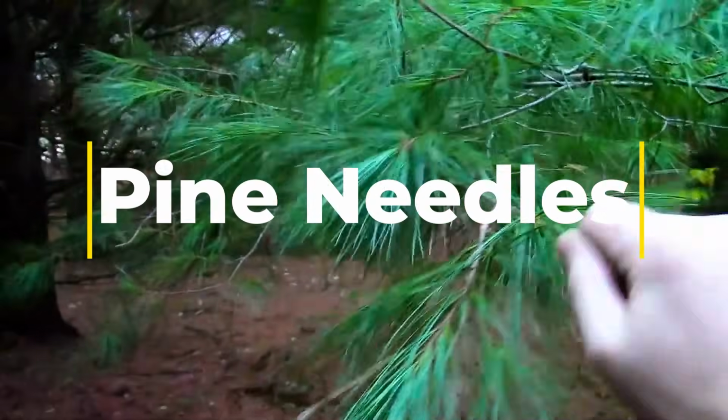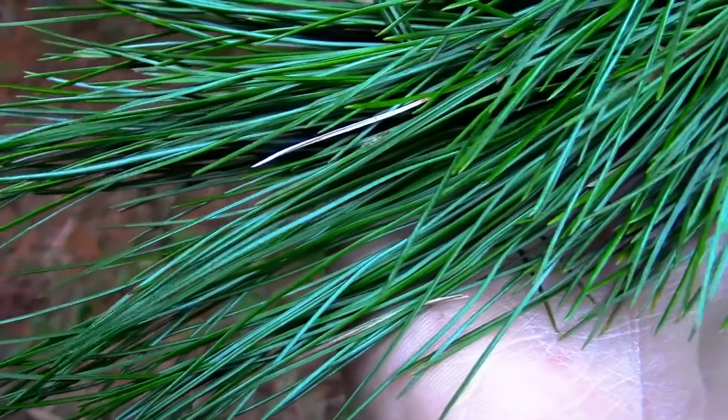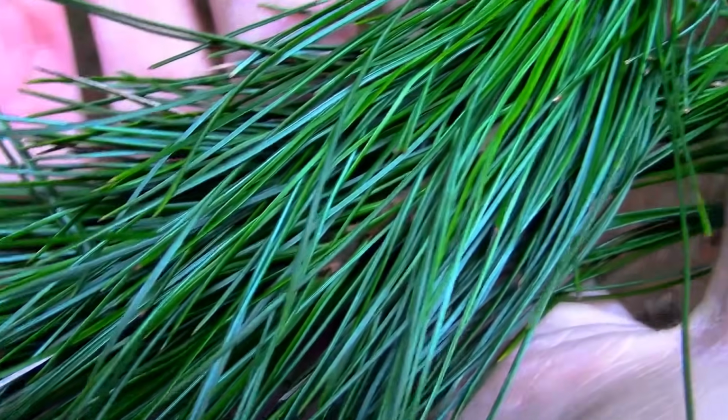Okay, while we usually don't encourage people to eat pine needles, you can use them to make a delicious tea that's high in vitamin C. There are many types of pines along the entirety of the Appalachian Trail, from loblolly pine to pitch pine, so your pine needle supply is nearly limitless.